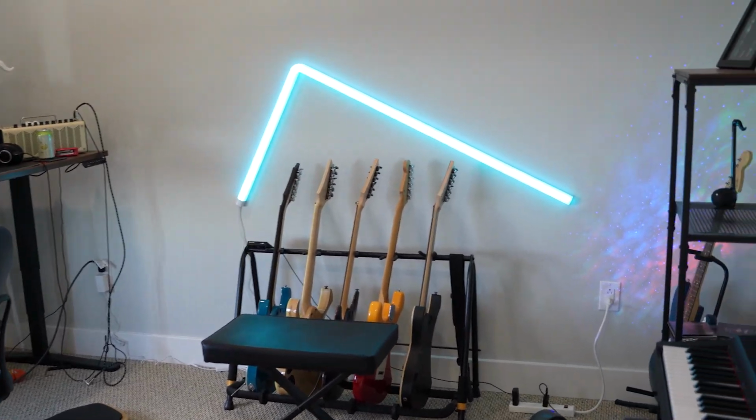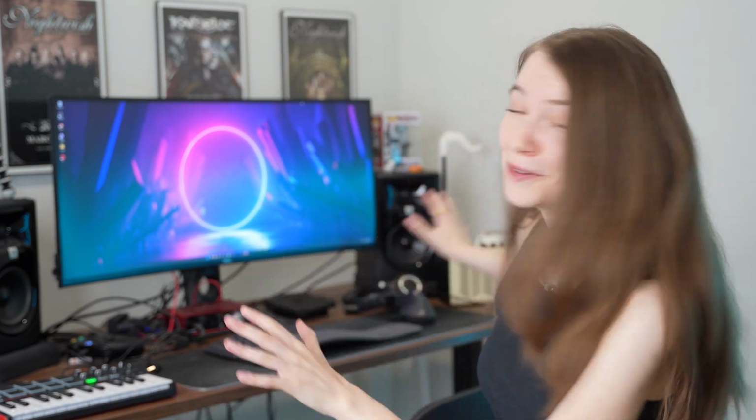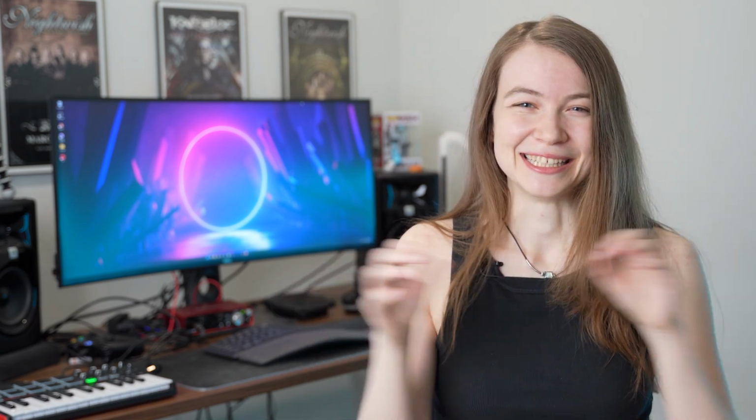So on this side of the room, I have my main workstation. I have a sit-stand desk and a giant widescreen monitor, which helps a lot for video editing and recording since there's just so much screen real estate to work with, you don't run out of space quickly.